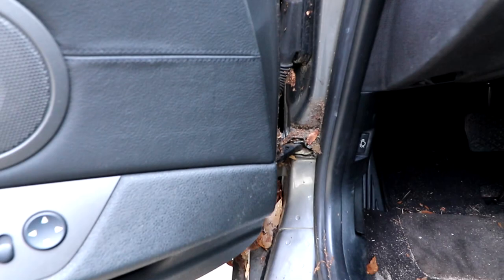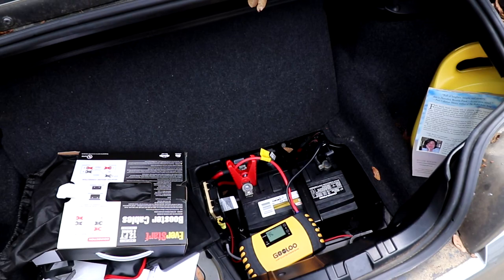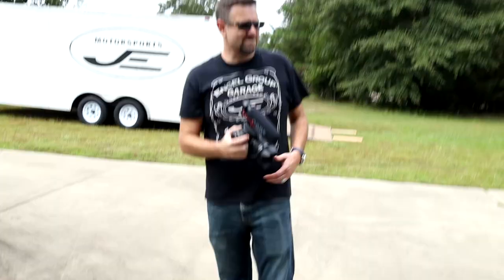And the first thing that we have to do is replace the battery in here because, well, I'm using a jump pack just to get it going. Look, more. Oh. How bad does it hurt?